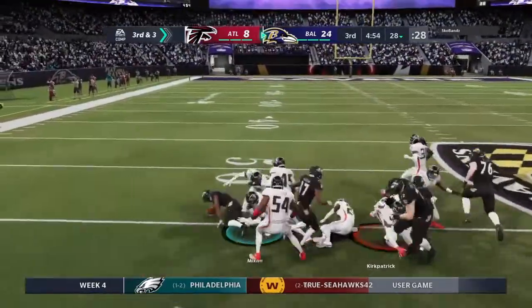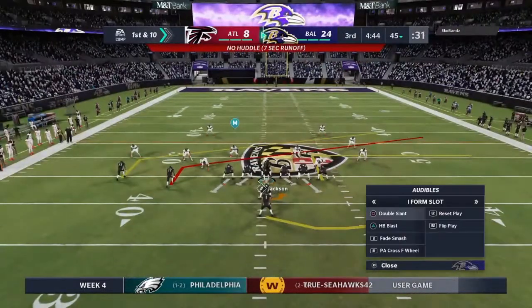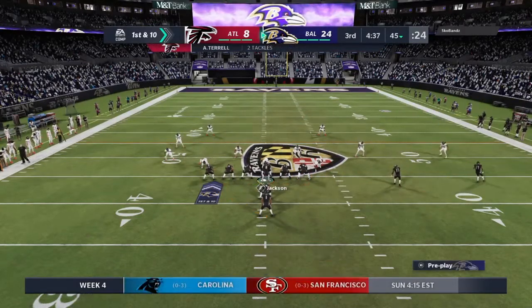Nixon with a 1st down and more. And all the way up to the 45-yard line. The Ravens get a new set of downs, give them 17 on that pickup. 1st and 10 at the 45-yard line.